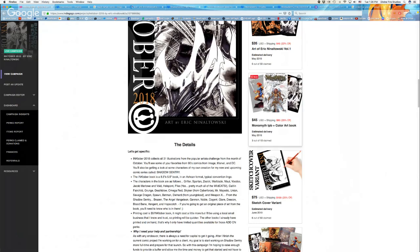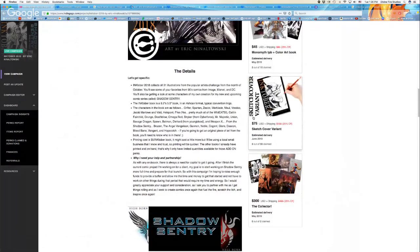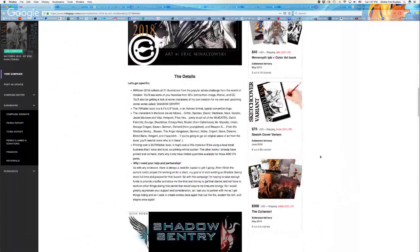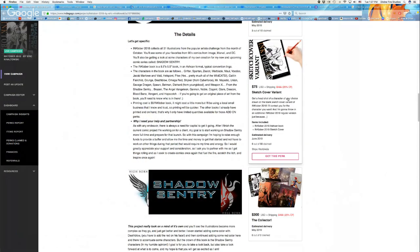All right, so Monomyth. You also get the Ashcan full color art book there with the Indiegogo book. That's $45. Now here's a cool one, $75, and you get a sketch cover variant. So what I'm going to do is I'm going to print this book. The cover will have a blank area here. So instead of Warblade right here on the cover, this will be blank, and I will draw a character of your choice. Headshot, any character. Go ahead, take your pick. $75. And you will also get an additional Inktober 2018 regular version, just because that's cool.